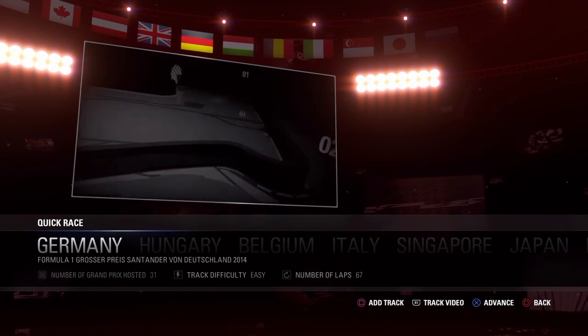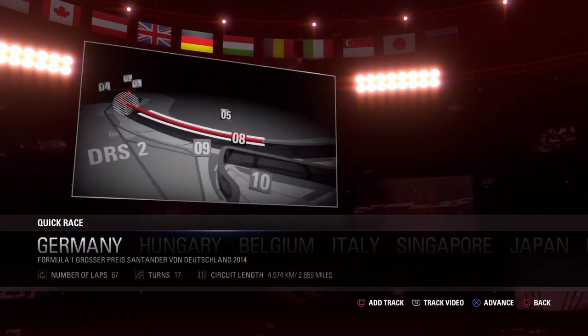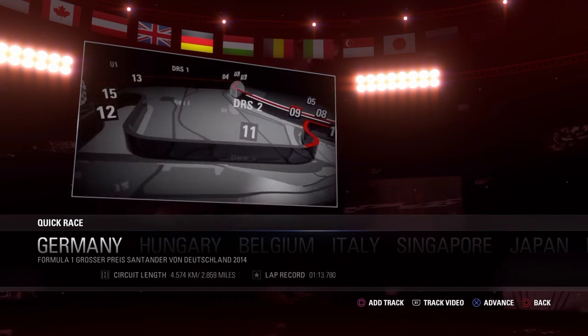The Hockenheim Ring, Germany. This classic track always features great racing, especially through the parabolica into the hairpin, where a late overtaking move is always on the cards.